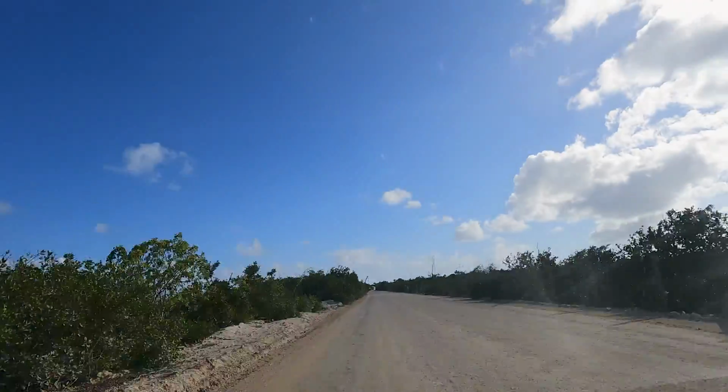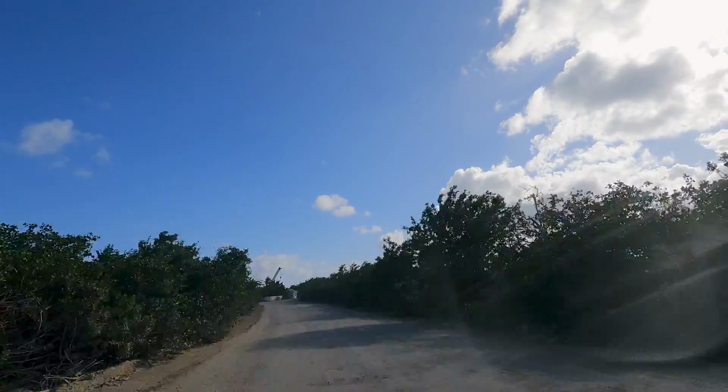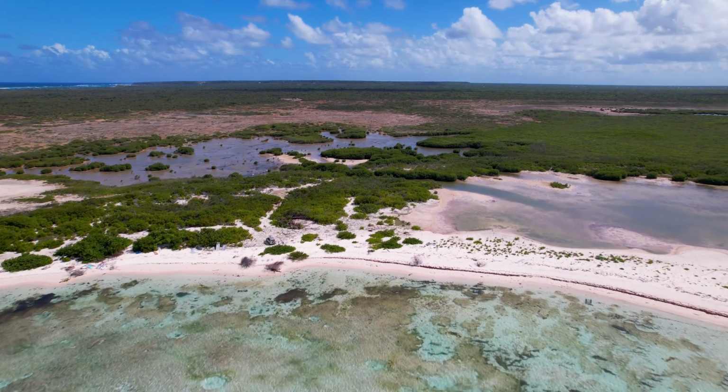You want a car that can handle that, a little higher clearance. 4x4 is great. We didn't have that, not required, but just be aware the roads are a little rough, and especially if they've gotten sustained rain, it can be muddy and a little slippery. I don't think that happens too often because it's a very flat island and the storms tend to pass right over, but just be aware.